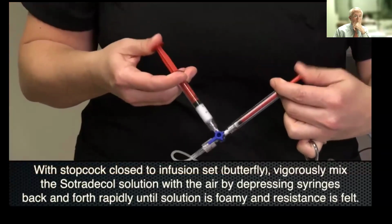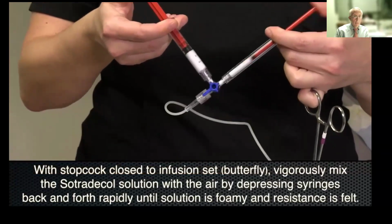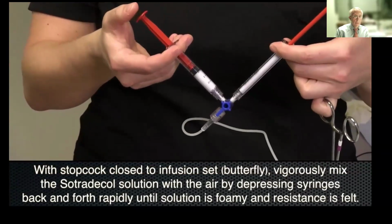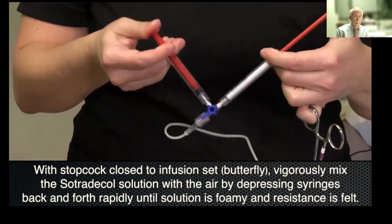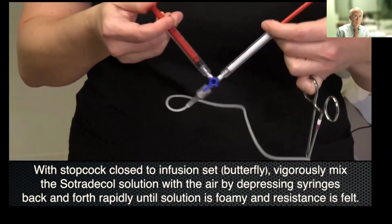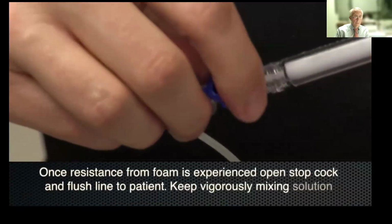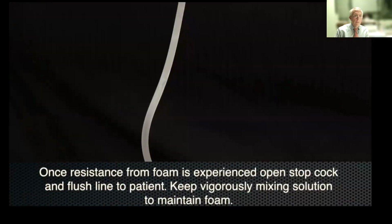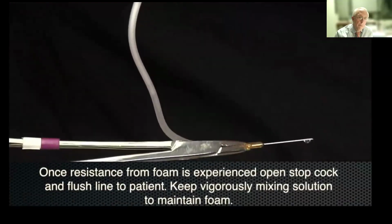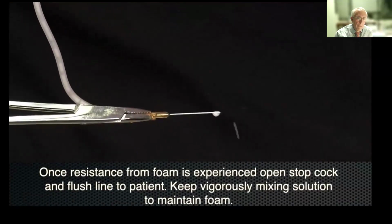So to mix it, you just go back and forth until you hit the white foam. And you'll feel a little pressure building in the 1 cc syringe. And then once you can feel that, you're ready to go. And you can open it, and feed the foam through so that it makes these nice fluffy bubbles.